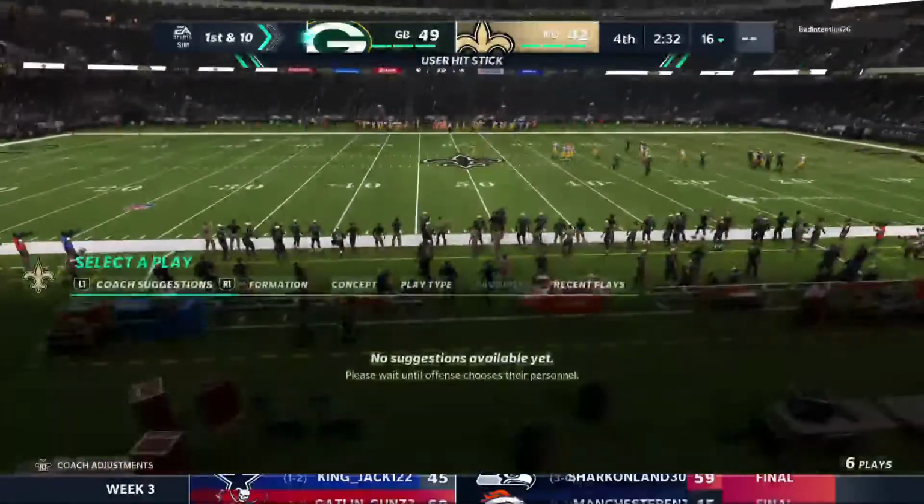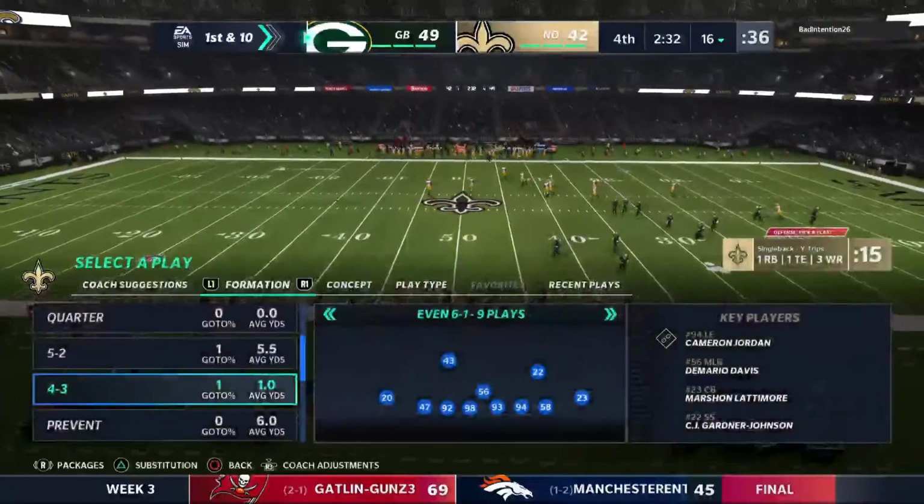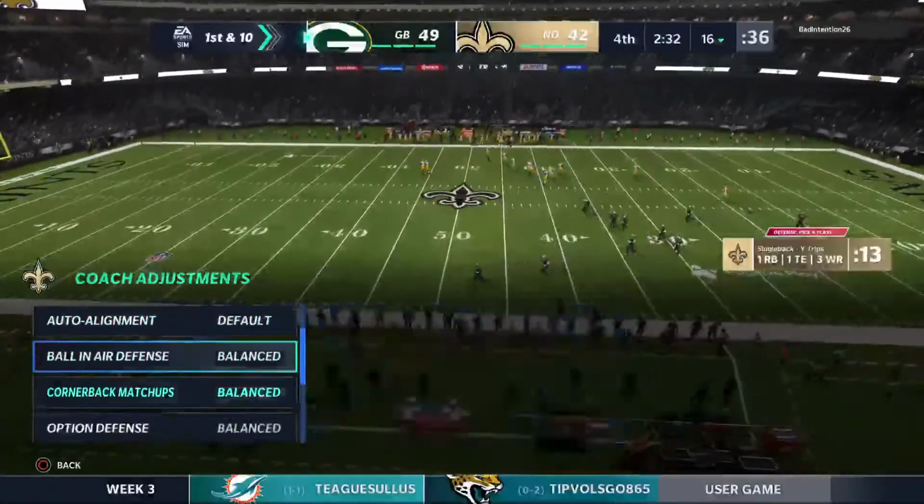And in hindsight, probably should have taken a knee as he only gets this out to the 16-yard line. 16-yard line.